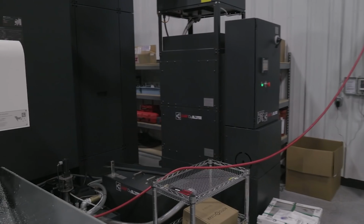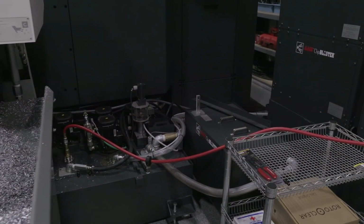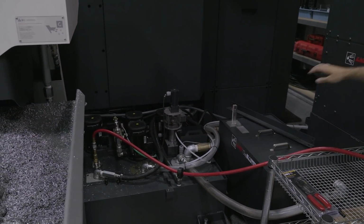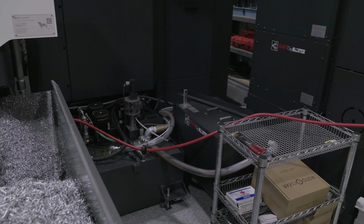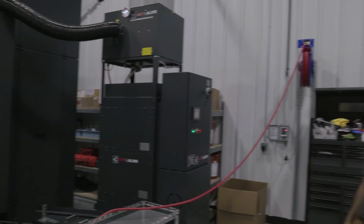This one has cyclonic filtration, so there's no bag filters. Actually, in any of ours, there's no bag filters. That's nice. So anything that it doesn't like, it basically spits into that sludge tank. And then it just kind of overflows good coolant back into the main tank.